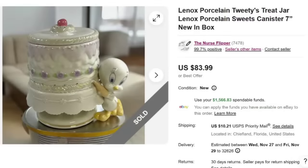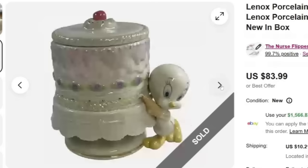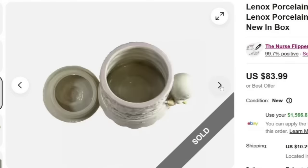Up next is a Tweety treat jar, Lenox porcelain canister. This one sold in a few months. This one sold for $75.59. So I sent a 10% off offer on it, and I actually got it for $10. So this one's about a $58 profit. And very fast sale. This one was new, had never been used.